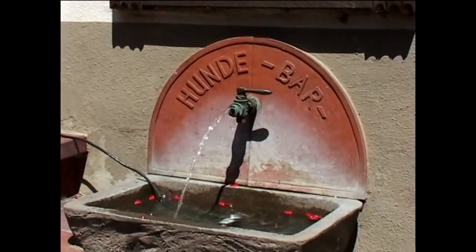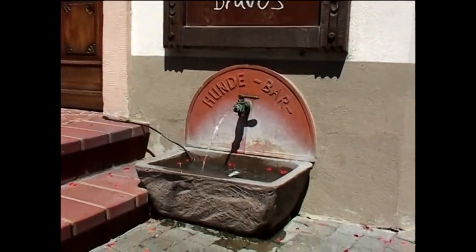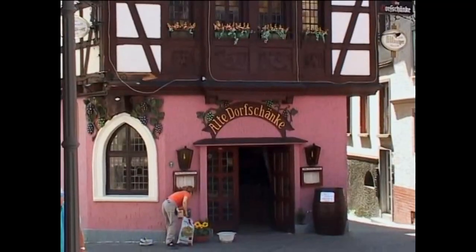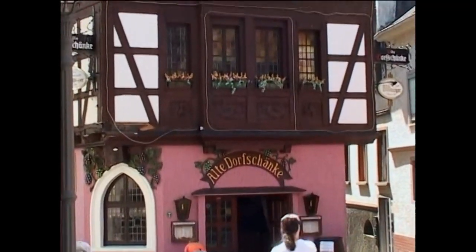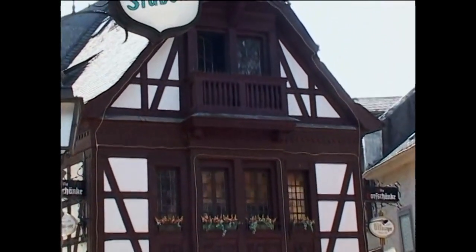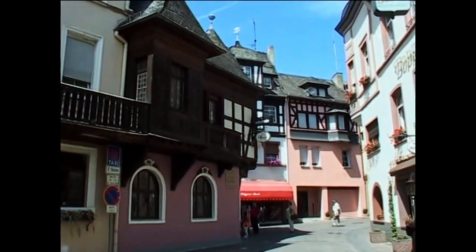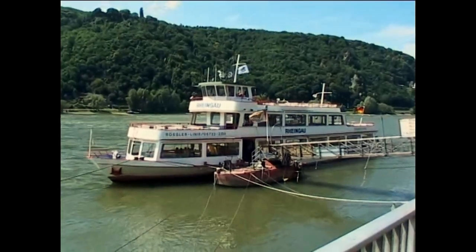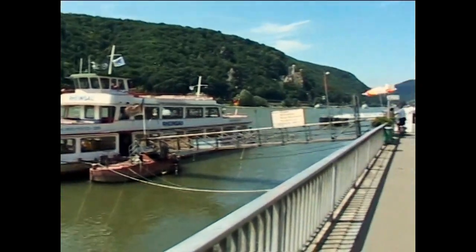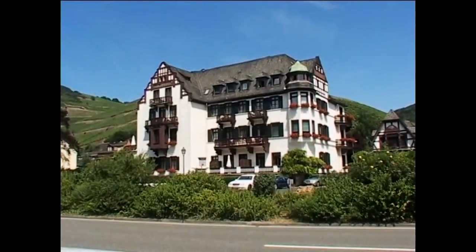It's a dog bar along the street, outside a restaurant. Tudor style. A lot of carved reliefs on the buildings. Okay, this is the boat we're going to ride back to Rudesheim in, so we've got to get on. These are some of the hotels and stuff by the Rhine.